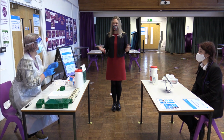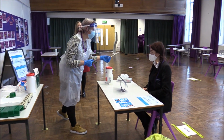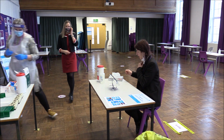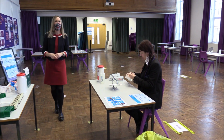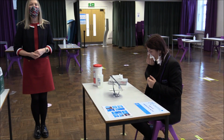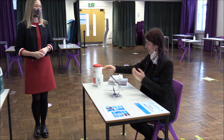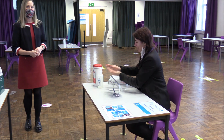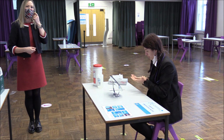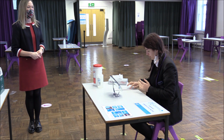So then what happens next? I'll give you the swab, please, but before you use it, you need to blow your nose and then sanitise your hands again. Okay. So you'll be given a swab, and that is in a container. And then, as demonstrated by Isabel, you'll need to blow your nose and sanitise your hands. And at this point in time, it's okay that you've taken your face covering down so that you can carry out the test.